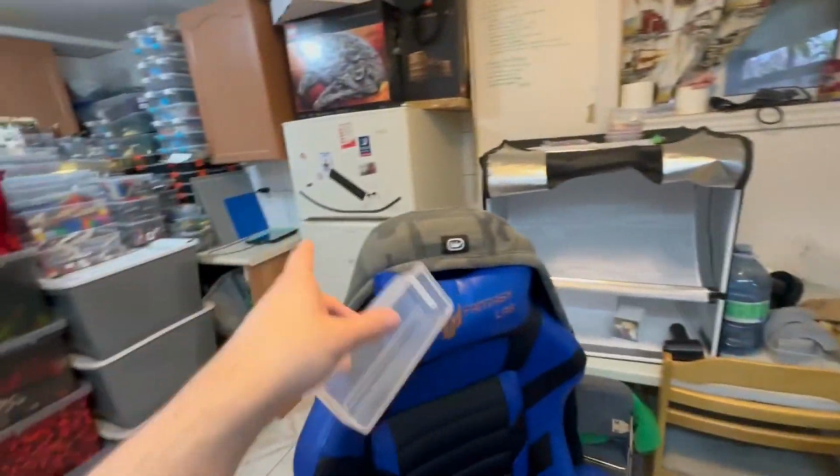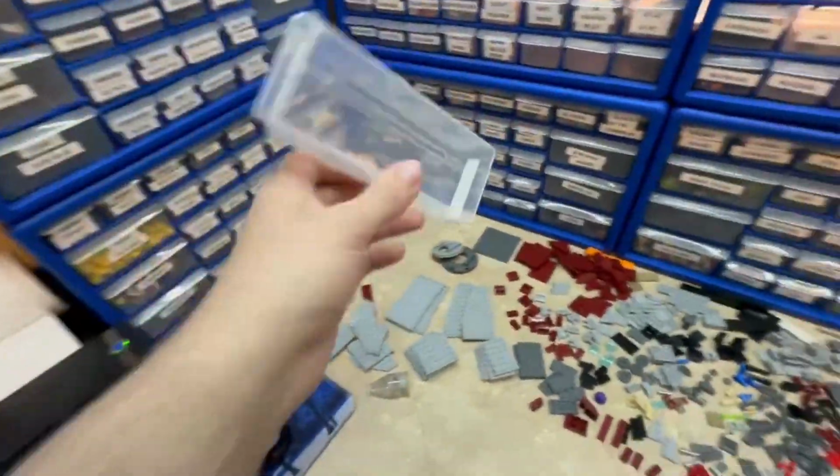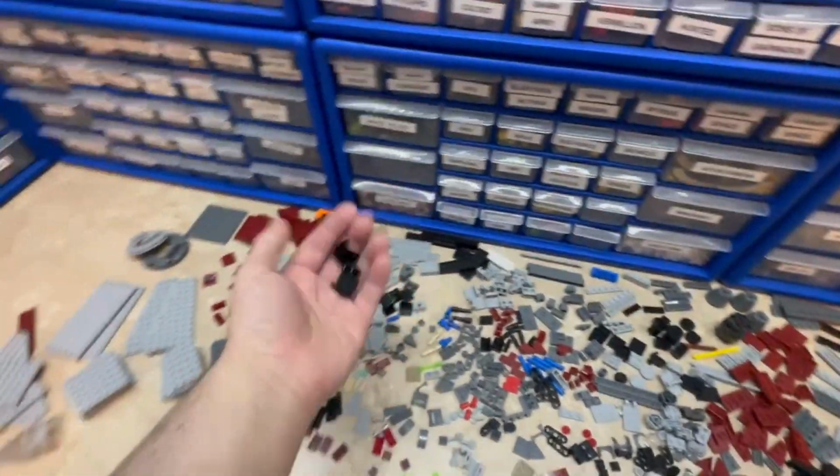I still need to get some better containers, and one day I'll move that to one of the counters or something like that, and then I can just put stuff all over there for containers and not have it on the table. But for now I just grab it, then I find it is the 4 inverted brackets, so it is these guys right here.